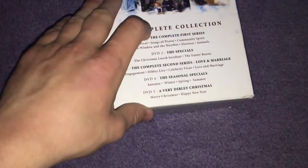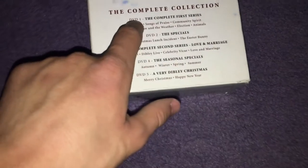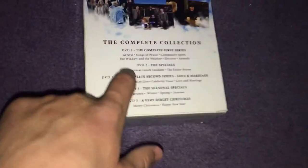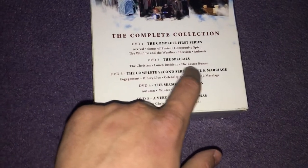So DVD 1 has the complete first series, DVD 2 has the specials. Anyway, the episodes on DVD 1 are Arrival, Songs of Praise, Community Spirit, The Window and the Weather, Election, and Animals. And the specials on DVD 2 are The Christmas Lunch Incident and Easter Bunny.